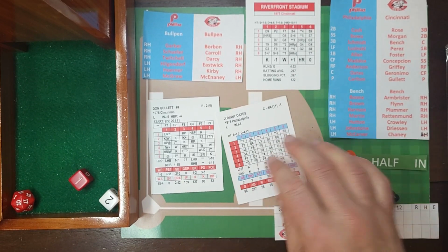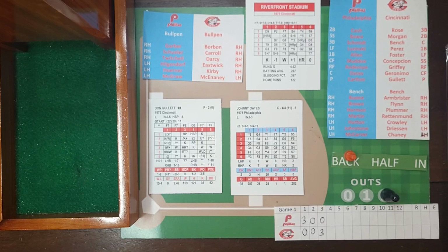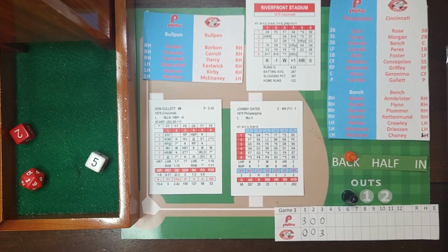And Johnny Oates, the 17th batter. Really, it's the 17th batter, but he lost 12 on the rain delay, so this is the final batter he can face before he is tired. Gullett, 6-4, walk chance, 11 too high. Go to Oates. 2-5, he's going to ground it to first, and that's going to end the inning.